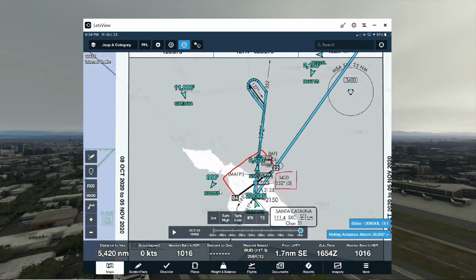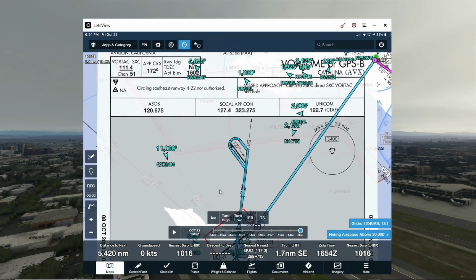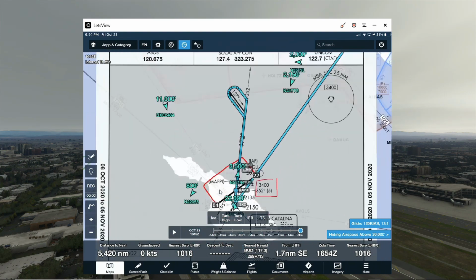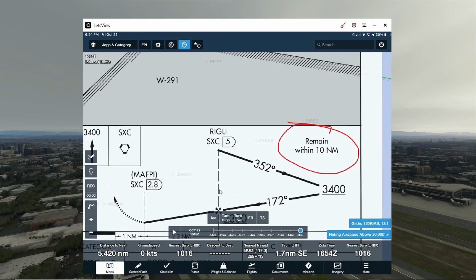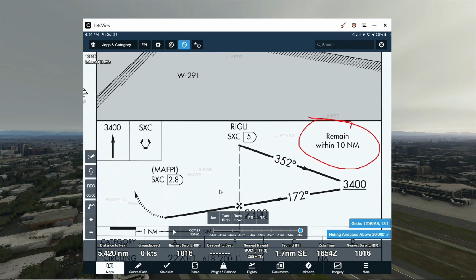Okay, that's the first thing. The second thing that we need to pay attention to is the procedure turn. It says here, remain within 10 nautical miles before you do the procedure turn from Wrigley.